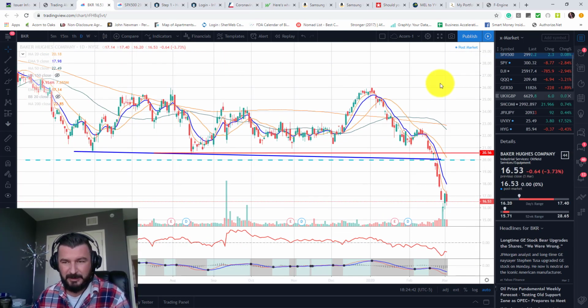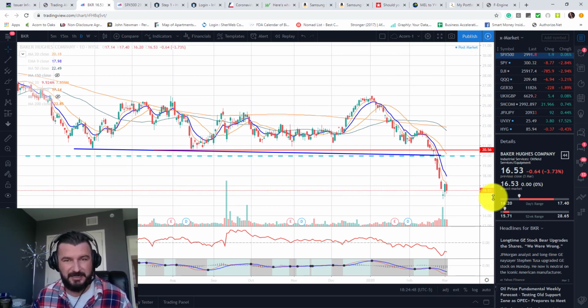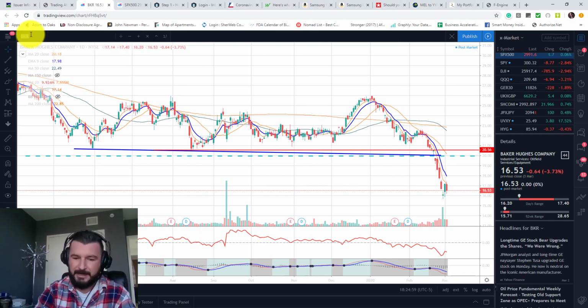Again, as you can see in all these setups, none of them bounced like the market. That's why we like the individual stocks instead of just the market correlated instruments. BKR, I consider lowering the stop to 18.13. Again, it's holding nicely, so let her run.